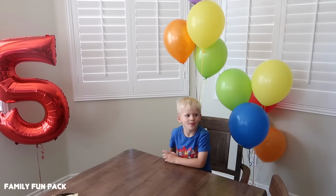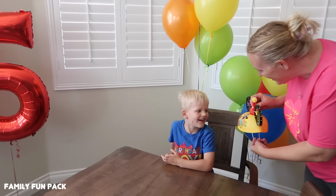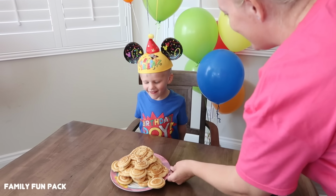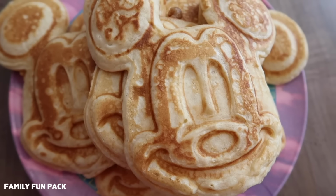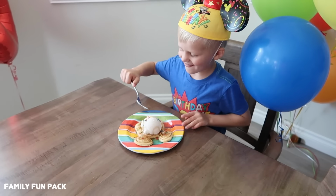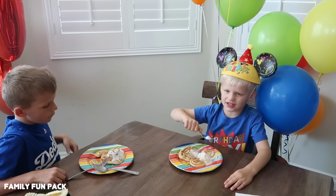Hey, he gets the special chair and the special hat. Look at that hat. You like your hat? We're gonna have waffles with ice cream. Here you go. Does that look so good? This is the best breakfast ever.